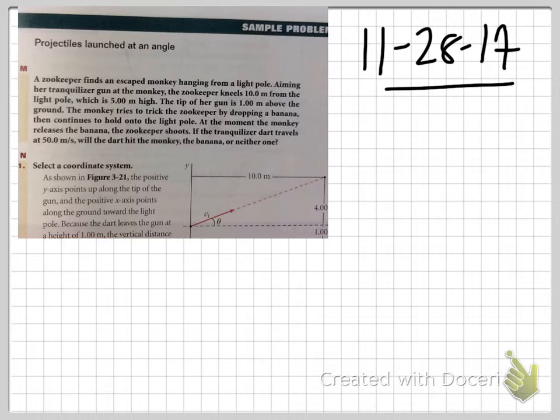My favorite problem of the whole year, because I get to draw a banana. It's ridiculous, but you know, I have all the colors on here, so why not? So remember, we're now doing angled launch projectiles.